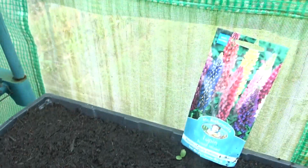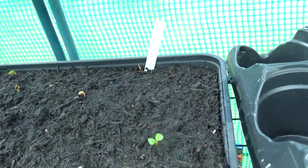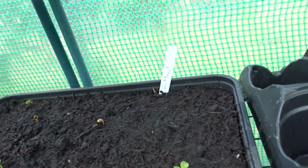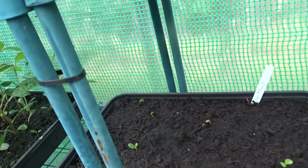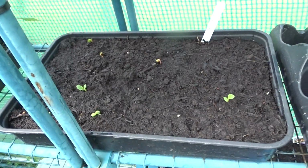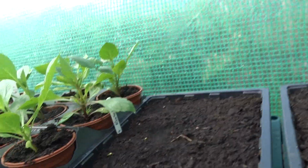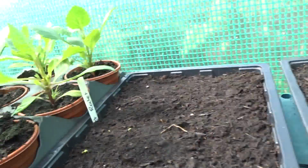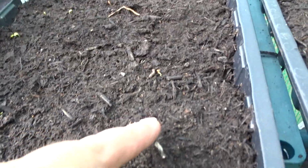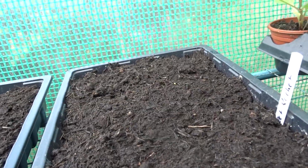And then over here, I can see 1, 2, 3, 4, 5, 6, 7, 8, I can see 10 coming through in there, so that's great. Oh, and what have we got up here? Sweet rocket. And I can see we've got 1, 2, 3, 4. We've got quite a few coming through in there, and the same in this one.